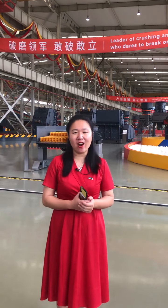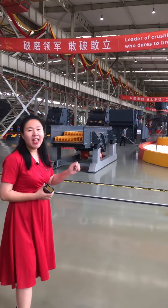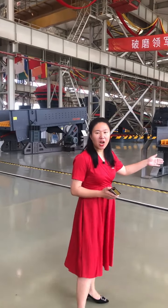After the jaw crusher, the stone will feed to the secondary crusher. For the secondary crusher, we have 2 types. One type is the impact crusher, and another type is the cone crusher. The impact crusher is mainly used to crush soft stone like limestone, but the cone crusher is mainly used to produce hard stone like river stone, granite and andesite, this kind of stone. Okay, let me introduce the crushers to you.